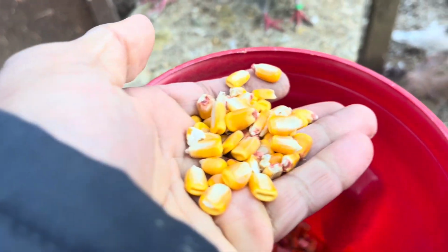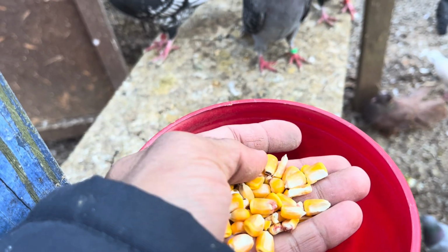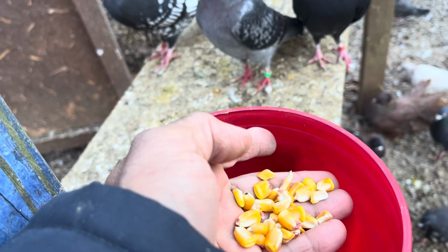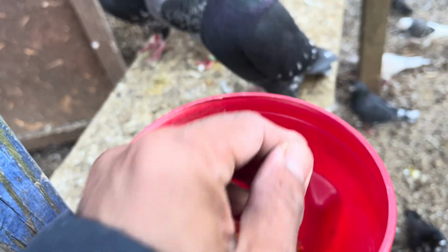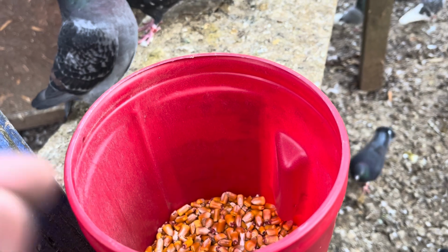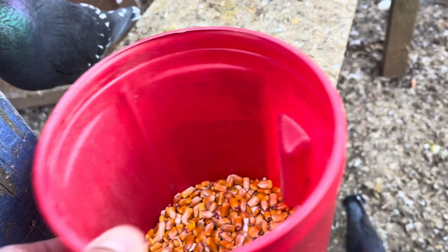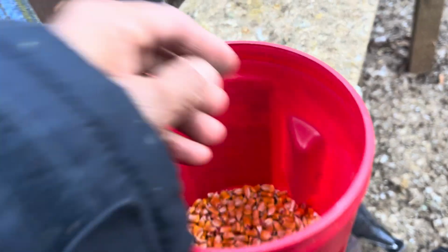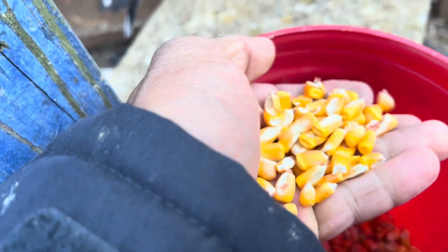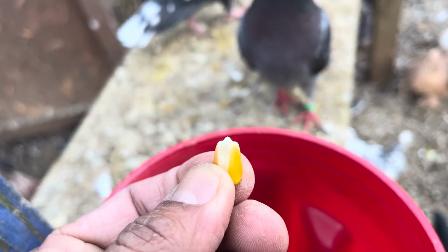I don't like cracked corn because when you have the cracked corn, there are so many sharp edges. It can scrape the throat, as well as it might take all the goodies away. Some of the cracked corn might be all hollow in there. But I just use pure straight corn. Just to give you an idea, that's a kernel right over there.